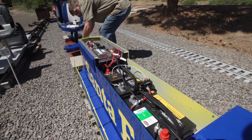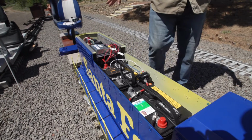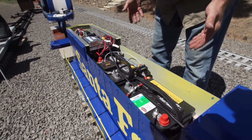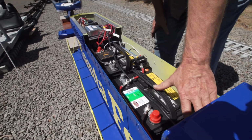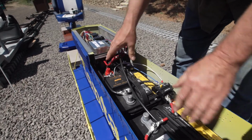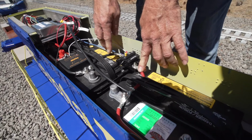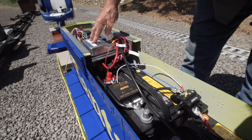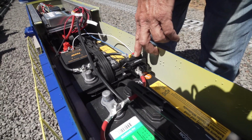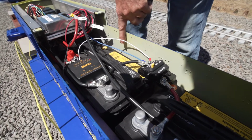We'll just set this down over here and give you a quick rundown on the system. There are 4 deep cycle marine batteries. These 2 are in parallel for 12 volts. These 2 in parallel for 12 volts. And at this point, they're in series to get you your 24 volts to operate the control module. This is our slow blow fuse in the middle for safety. It'll pop if you overload it. This is the tap point for your 12 volts and all your 12 volt system.